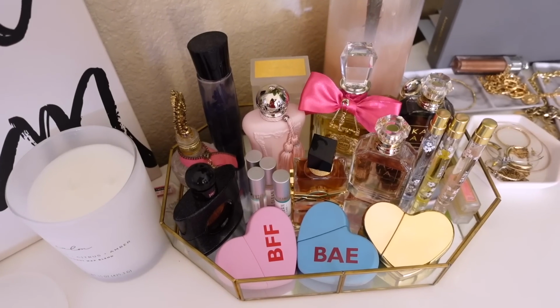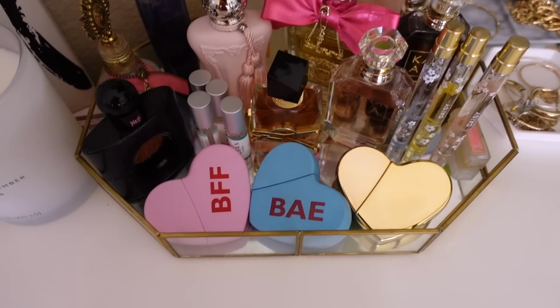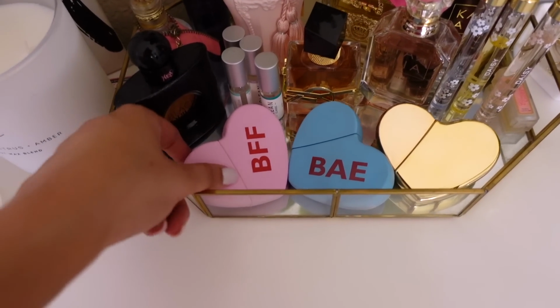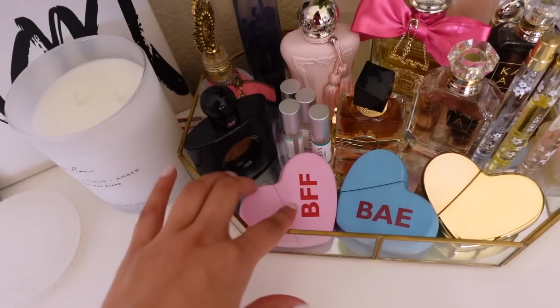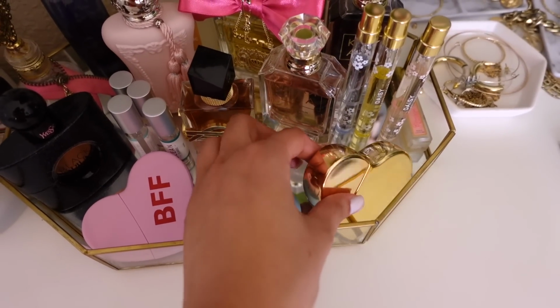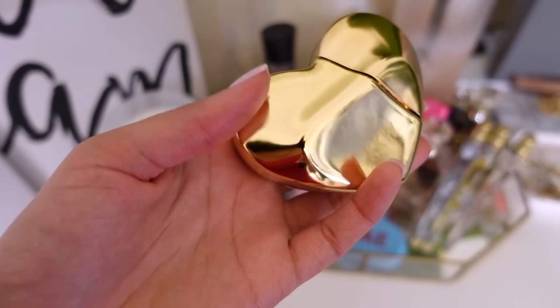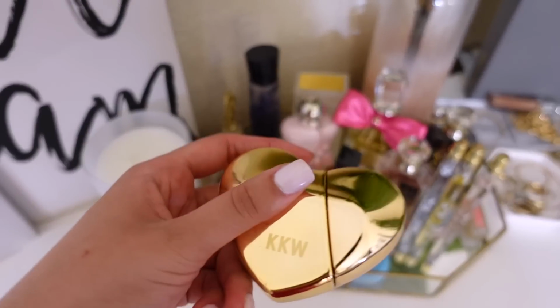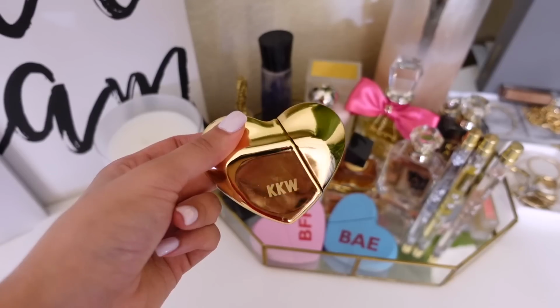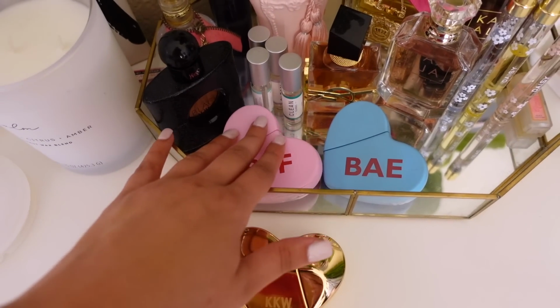I'm trying to decide which scent I want to wear today. I think because it's Valentine's Day, I'm going to be using this one right here. No, you know what? Not this one, because this one smells really fruity. I'm going to use this one from KKW Beauty. I think it's just called the Gold perfume. It smells very clean. This one's like the most luxurious, womanly scent, if that makes sense. This one is more like a teenager and college student type of vibe.